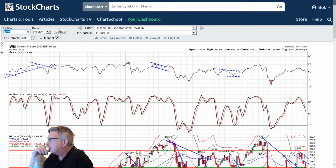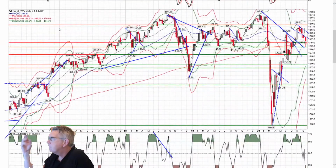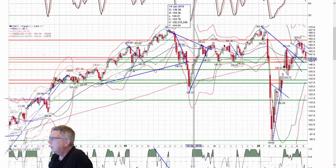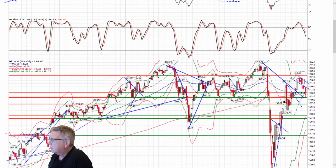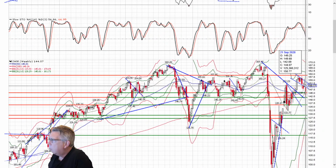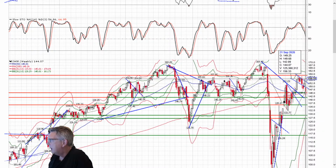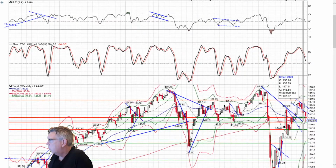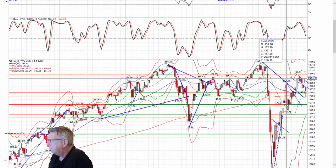IWM weekly chart, small caps. A huge breakdown this week on the small caps. I mean, horrible. We were in a nice flag formation. We were rejected on the breakout last week. This week, hammered. What are we down? Over 5.5% on the week alone. We tapped support today, rallied.